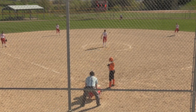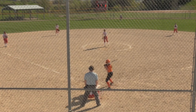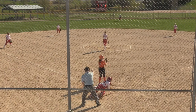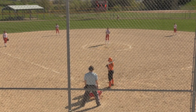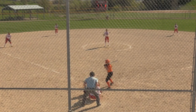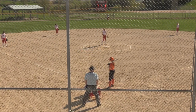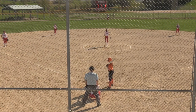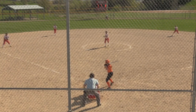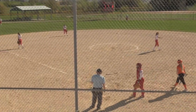Darlene stepping in, the pitcher, takes the first one high. Swing and a miss. That one tailing away from her. Wow, just missed inside. Pop this one up. Grass has room and has the catch. There's two down.